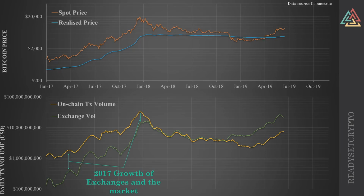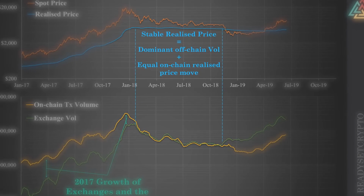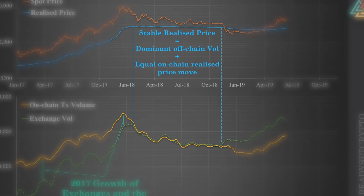After the December peak, exchange volume and on-chain volume really started to move into sync, and we saw a good match between the amount of exchange volume, on-chain volume, and actual price of the Bitcoin network.